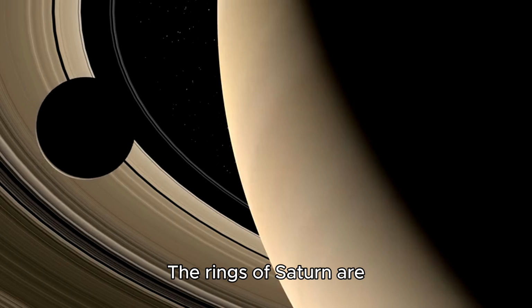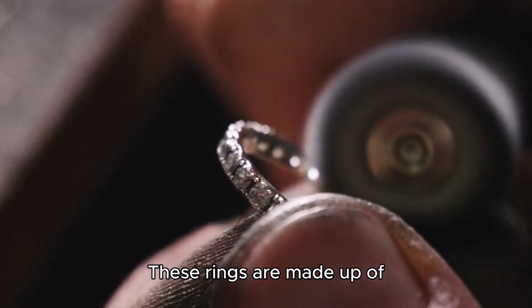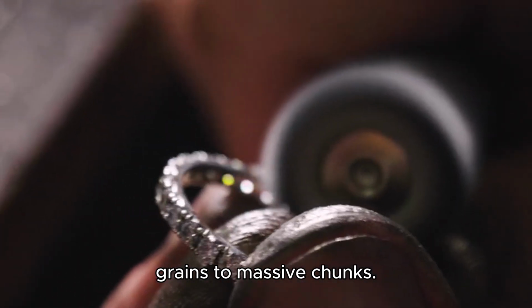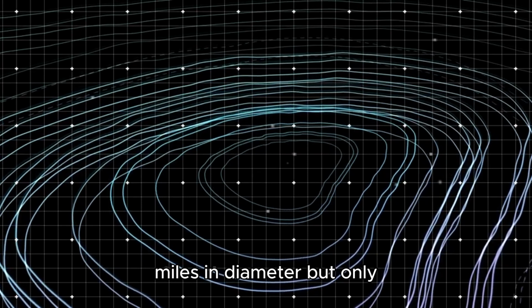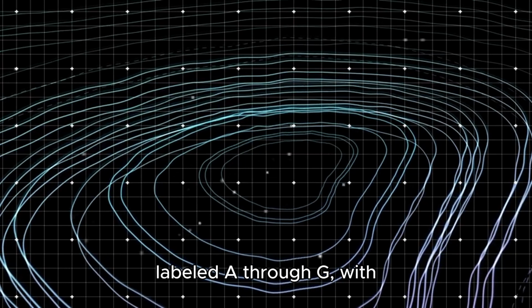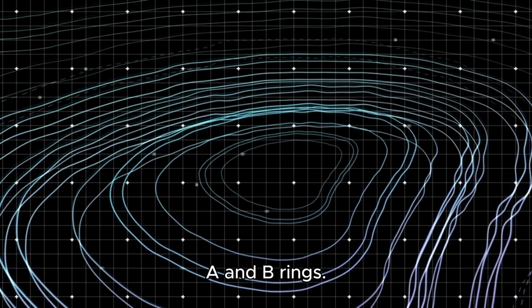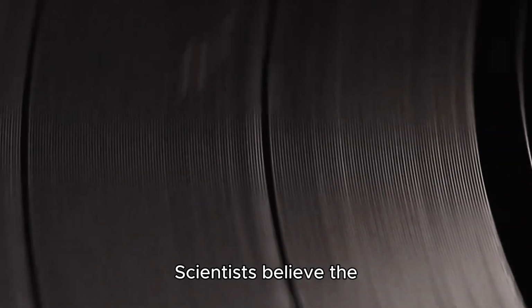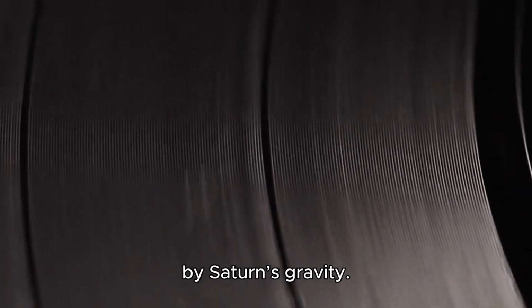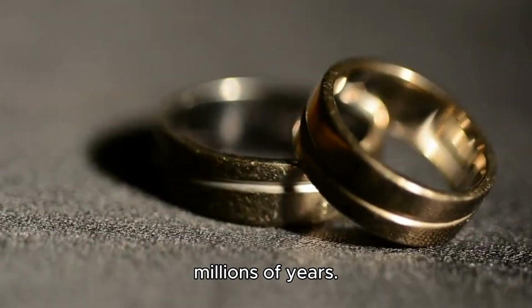The rings of Saturn are arguably its most famous feature, and they are nothing short of spectacular. These rings are made up of countless particles of ice and rock, ranging in size from tiny grains to massive chunks. Stretching over 170,000 miles in diameter but only about 30 feet thick, the rings are divided into several main groups, labeled A through G, with distinct gaps such as the Cassini division, a dark region that separates the A and B rings. Scientists believe the rings could be remnants of comets, asteroids, or even moons that were shattered by Saturn's gravity. Despite their grandeur, the rings are not permanent and may eventually dissipate over millions of years.